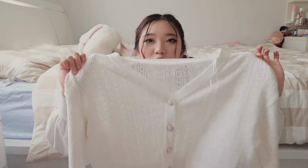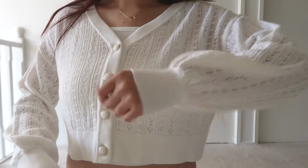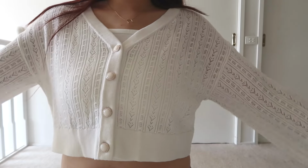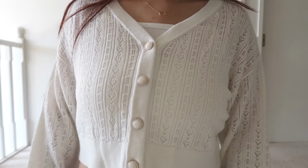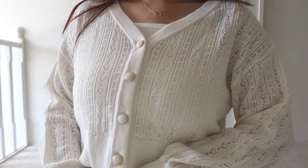I also picked up this gorgeous white knit cardigan. It's got this pretty knit detailing, and then it has these gorgeous pearly gold buttons down the middle. I literally love all of the sleeves in Japan. They just have that cute oversized, puffy balloon sleeve vibe that I love. So those are like 3 outer jackets that I brought.